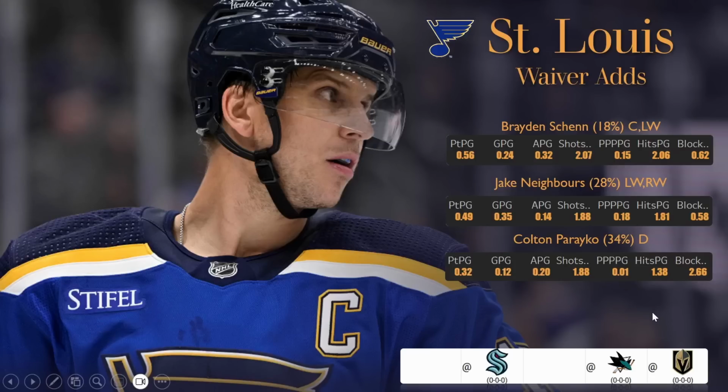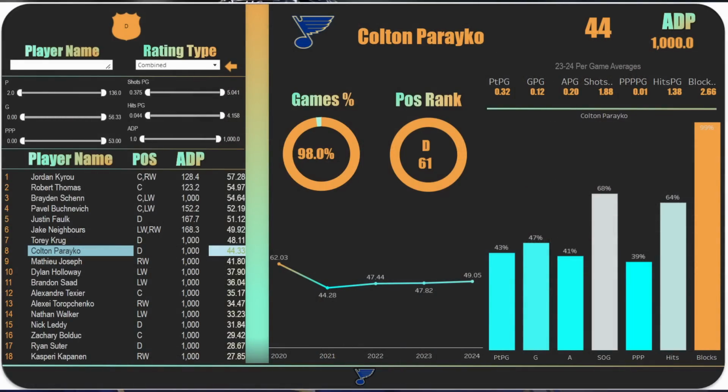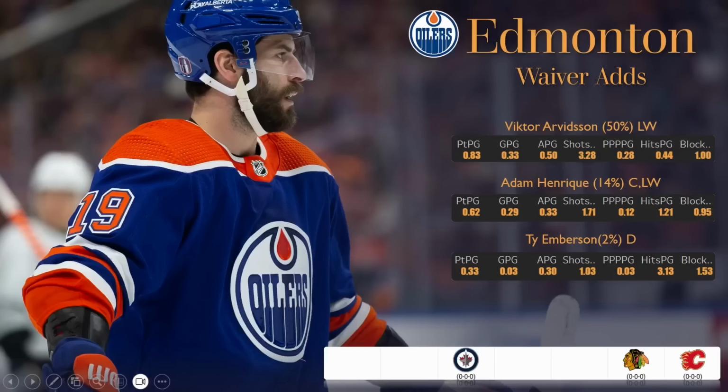And then as we were talking about with Neil Pionk, here's Colton Parayko for your hits and blocks, 1.38 hits, 2.66 blocks. So a little bit of the inverse of Neil Pionk, who was a little bit more hits heavy. He does score some goals. He has done that in the past. He didn't necessarily do it last year, but he's been as high as 10 to 15 goals in the past. So that is another option there. He's not going to get as much power play time with Justin Falk running that power play, and the shot volume is a little low for my taste. But if you're just looking for hits and blocks, he is an option there.